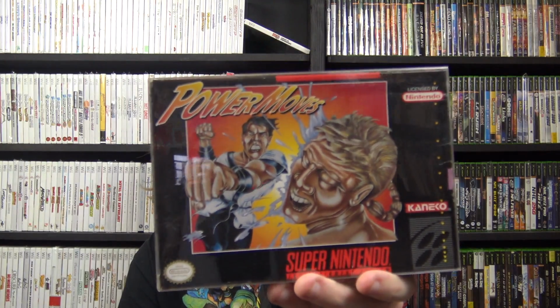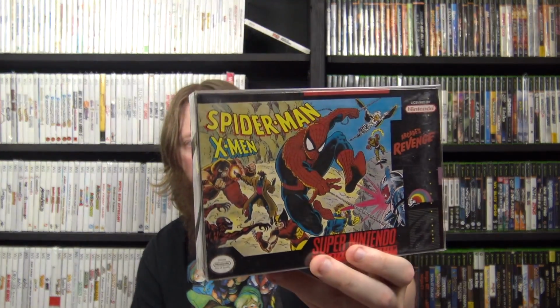Wing Commander, The Secret Missions. That is box only, so if you have that manual, please let me know. Then Power Moves. I showed you guys the manual for that one earlier, so I have box and manual now. Spider-Man X-Men Arcade's Revenge. Really nice condition.